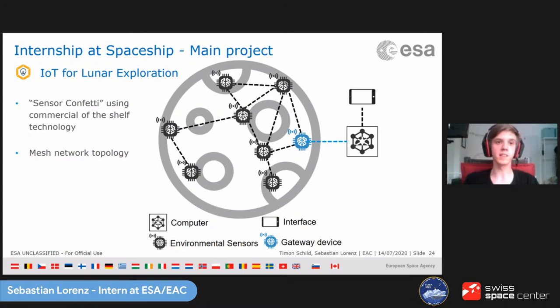So the idea is that the sensor data is then sent via LoRa, which is a wireless transmission technology. It's short for long range. It's a technology just like Wi-Fi or Bluetooth, but it enables you to send data over quite a long distance, over 20, 30 kilometers, which is what you need on the moon. That's why we used it. It sends the data to all of the other devices, basically, like itself, and then it forms this sort of mesh that you can also see on the screen right now. And the data is sent until it reaches a so-called gateway device, which is connected to a computer from which we can then read the data.